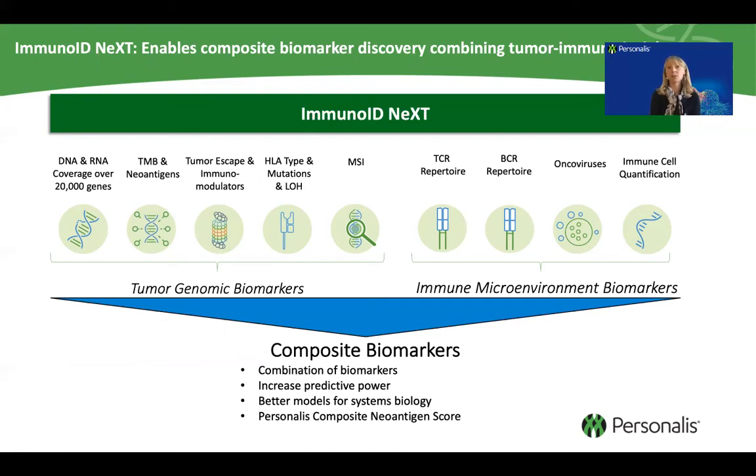It's allowed us to identify a composite neoantigen score. And this is beginning to be the trend in the translational space in an effort to better understand mechanisms of resistance and identifying patients who are more likely to respond to different types of therapies and drug combination. A more integrated, multidimensional approach is needed.